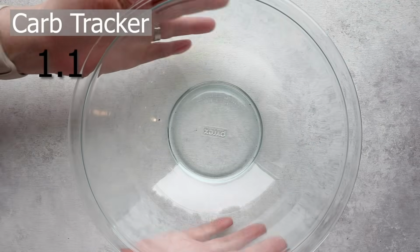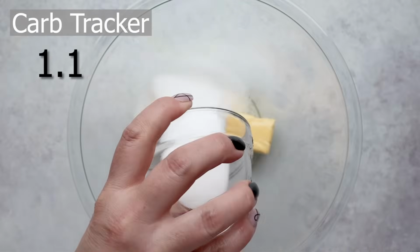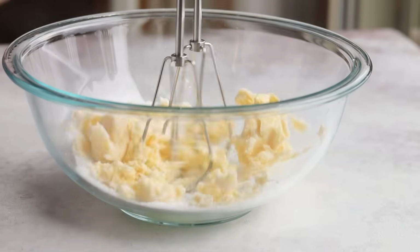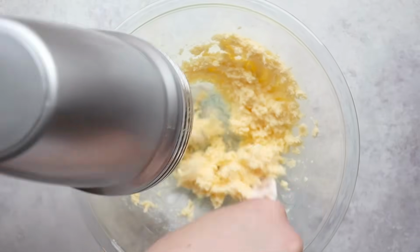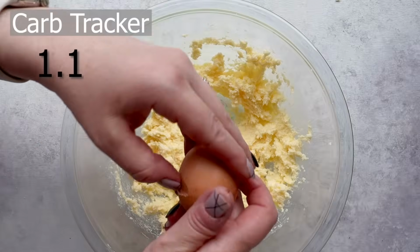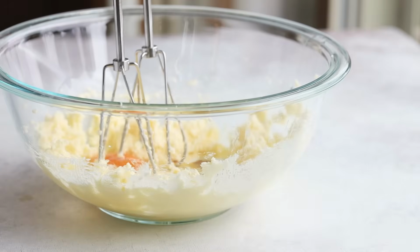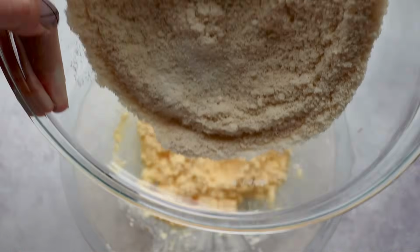Then in a large bowl, we're gonna cream together 1/2 cup of softened unsalted butter and 1/2 cup of sweetener. I'm gonna be using a monk fruit blend sweetener, but you could use whatever sweetener you want, just as long as it measures cup for cup with sugar. And I felt like this chocolate chip cookie spatula was totally fitting for today's recipe. Maybe that's why these taste so good. Once that's combined and fluffy, we're gonna mix in 1 egg and 1 teaspoon of vanilla. Then slowly add in your dry ingredients.